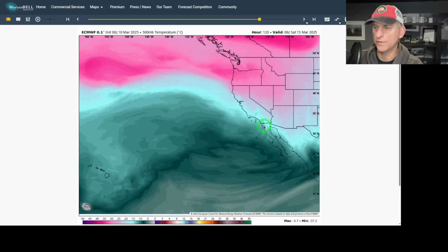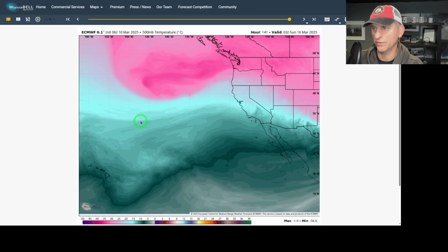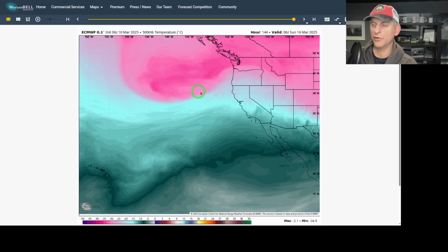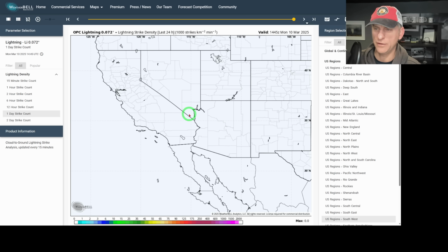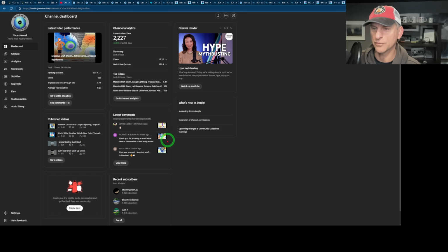Inside slider follows that up, and then you can see we've got another system coming our way right at the end of last night's European model for another potent frontal system for much of the state of California as we go through the next weekend time period. Now, taking a look at lightning strikes over the last 24 hours, you can see absolutely nothing here across the southwest as far as that goes.